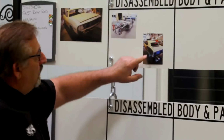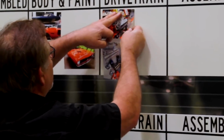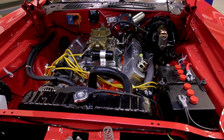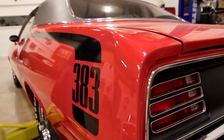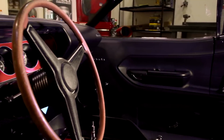And this is with the basic body panels just getting started on it. This was with the paint laid out. With the drivetrain installed on the 70 Cuda, there really isn't a whole lot left. We've got some interior pieces we need to finish up. We need to tidy up a few things under the hood, such as some bolt-on pieces that will go on, like the horns and the wiring, a few little things. But for the most part, the car's really ready to go.